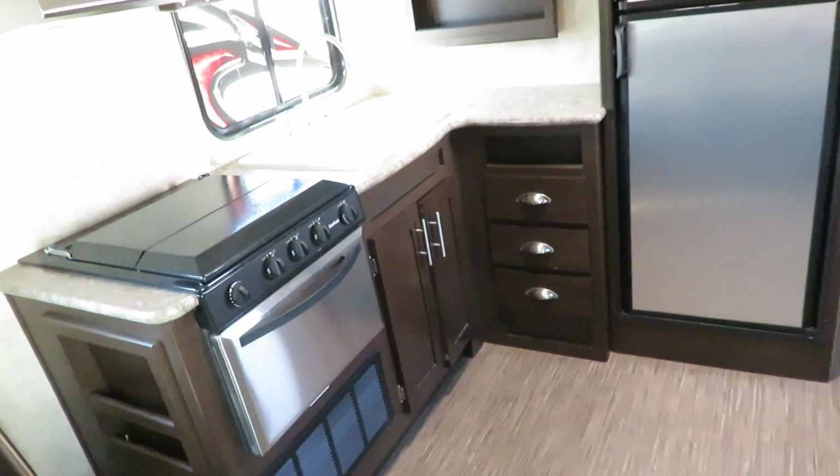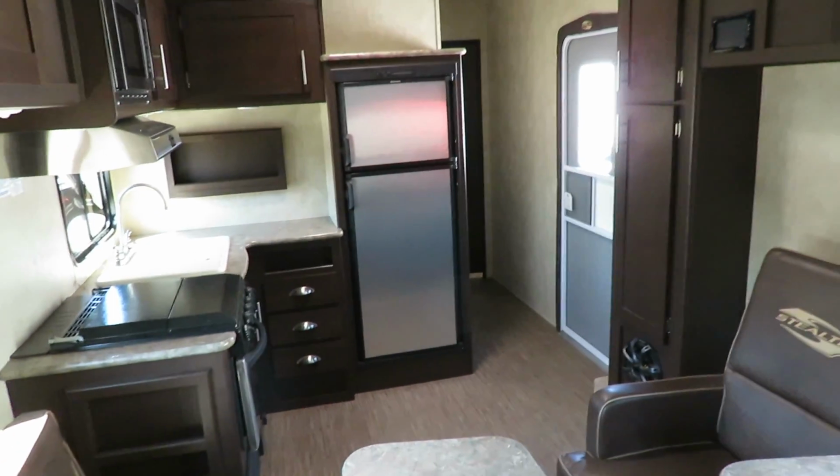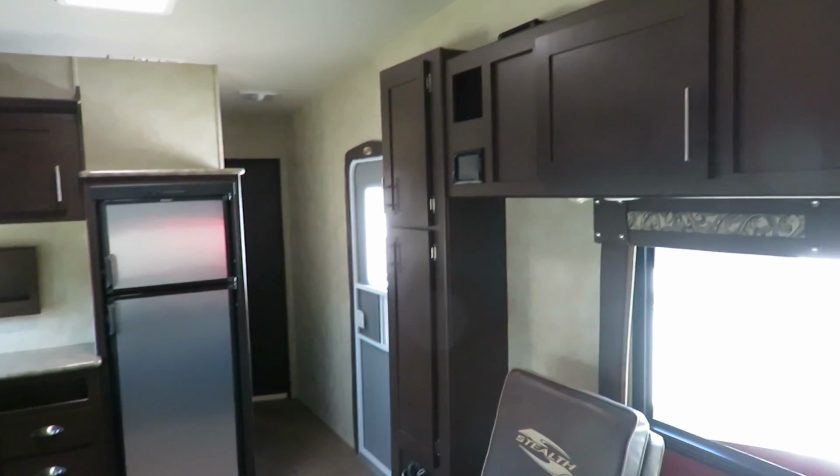A lot of toy haulers really suffer from lack of drawer space. And that, by the way, is a little bit bigger. 8 cubic foot gas-electric fridge and freezer, obviously. So, you know, you've got that extra storage capacity in there.